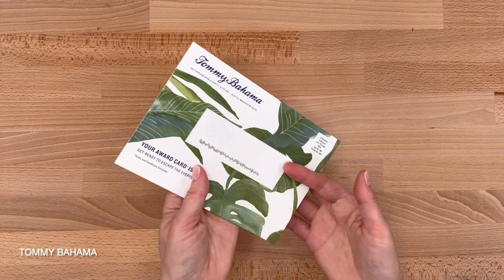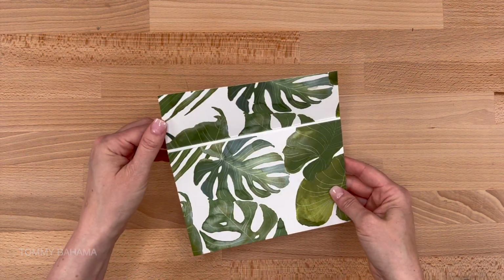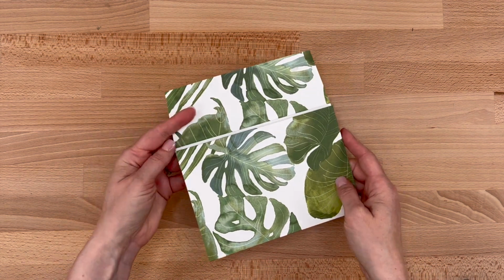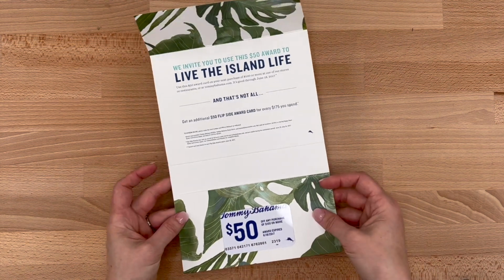Last up is this FOW design from Bahama. I shared several other FOW ideas in episode 631 if you're interested, but this one features a panel shaped like an envelope flap, plus 2 other panels that drop down.